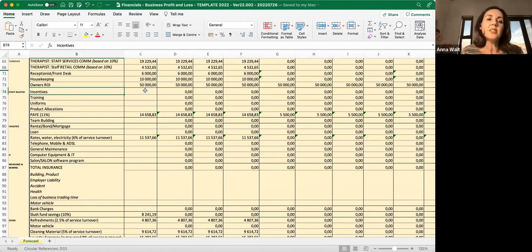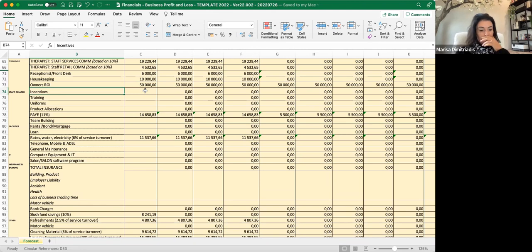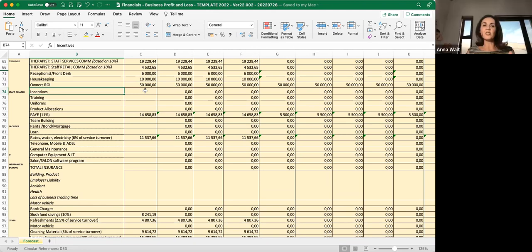And then obviously the PAYE amount when you do your actuals is going to differ quite a bit because it depends on which tax brackets the therapists are sitting in, what the commission structure was like, etc. So this really is just an estimate to be able to give you a number to kind of see your bottom line, if that makes sense.